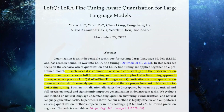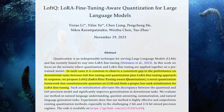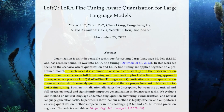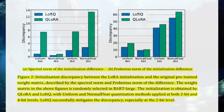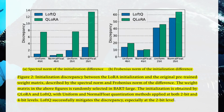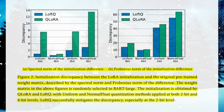LoftQ, bridging the gap with low-rank-aware quantization. LoftQ tackles this challenge by jointly optimizing the quantized model and the LoRA initialization. Instead of simply quantizing the pre-trained weights and attaching LoRA adapters, LoftQ minimizes the difference between the original weights and the combination of quantized weights and LoRA adapters. This ensures a better starting point for fine-tuning, leading to improved performance on downstream tasks.